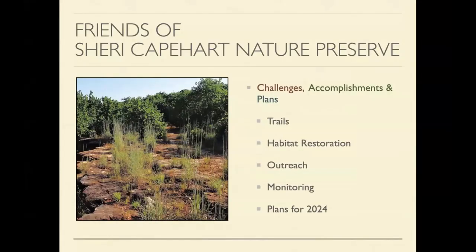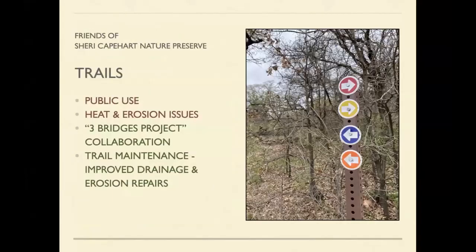I want to talk about these particular areas that are most descriptive of our main issues. Trails are where the public meets the preserve, and as a result, there's a lot of issues there. Public use, just wear and tear, as well as rogue trails and various things. The heat and erosion issues come with these big downpours that we seem to have more often these days, interspersed between periods of drought. Those are problems that provide wear and tear on the trail and the habitat as well.